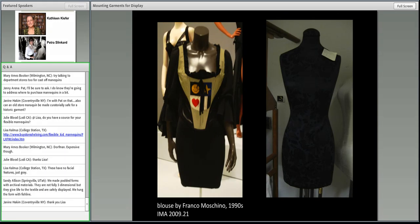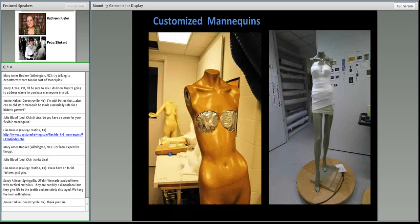This is an example of a half-legged form, the blouse by Franco Moschino. And in this case, we only had the blouse. We didn't have the accompanying bottom. And so we chose to create prop skirts to cover those legs. And again, in an effort to sort of minimize any distracting elements of the display, and then also the dress form.